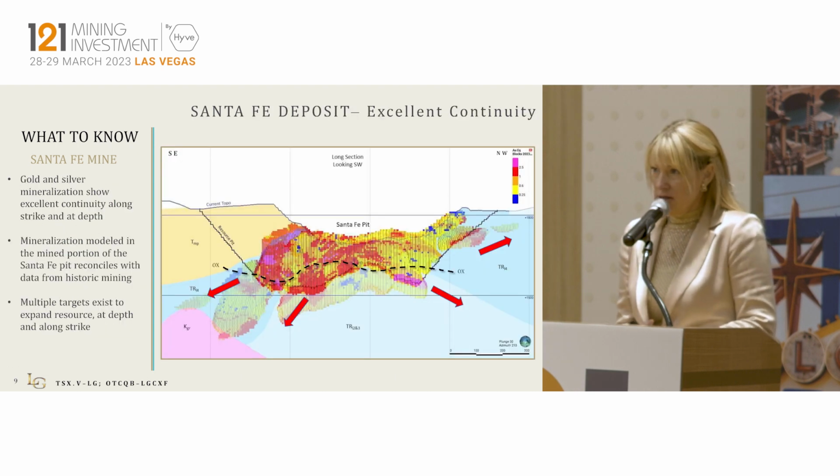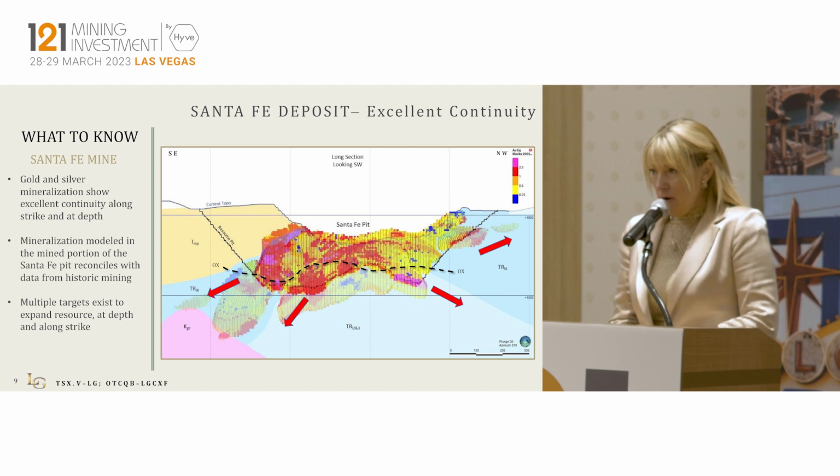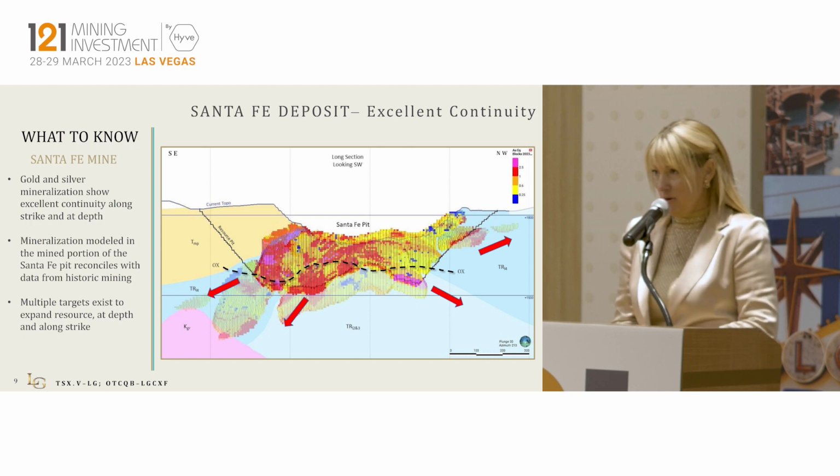So this is just a side section of our Santa Fe deposit. You see that black dotted line, that's the redox boundary. All those blocks above that are in our pick and strain model. What we like to note here is it's extremely continuous.